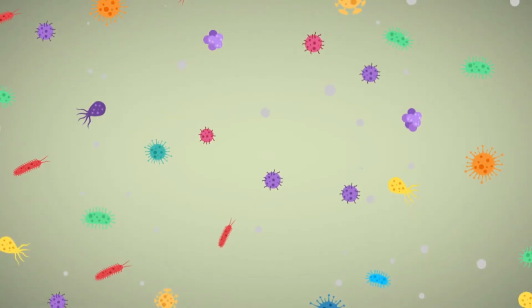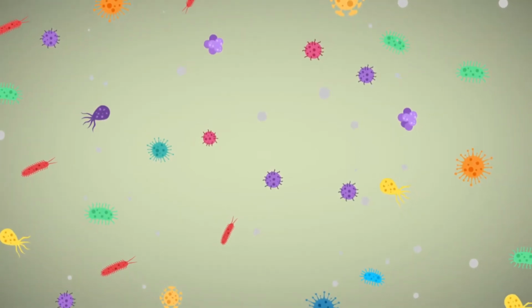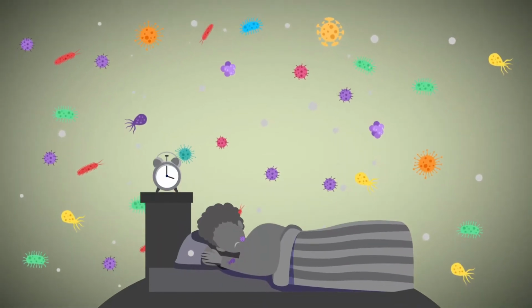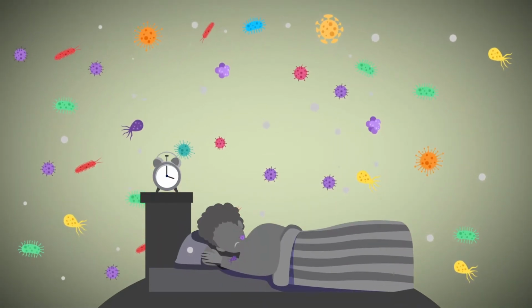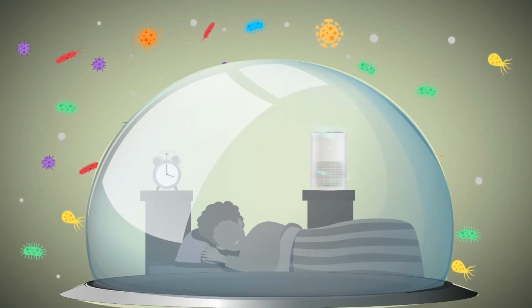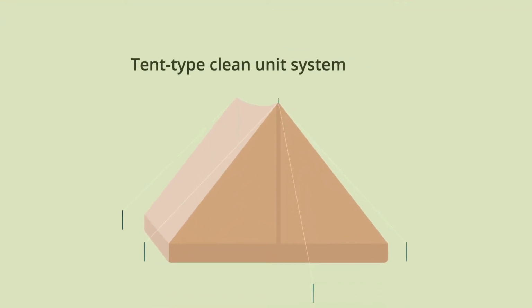The air carries dust and fine particulate matter that can cause diseases and even complicate certain sleep disorders such as sleep apnea. One possible solution to this problem is to create a clean sleeping environment with high air quality. Therefore, we at Hokkaido University created a tent-type clean unit system platform, or T-CUSP, that can provide such an environment.